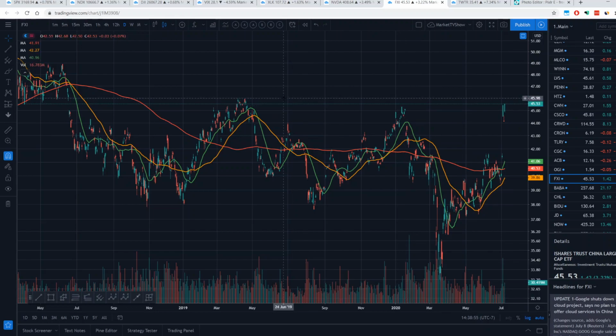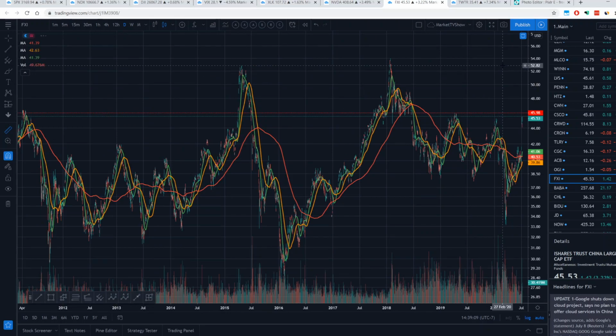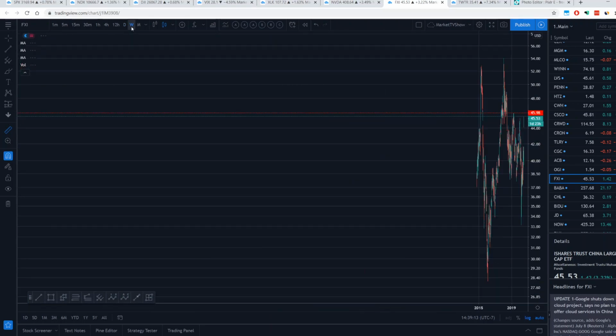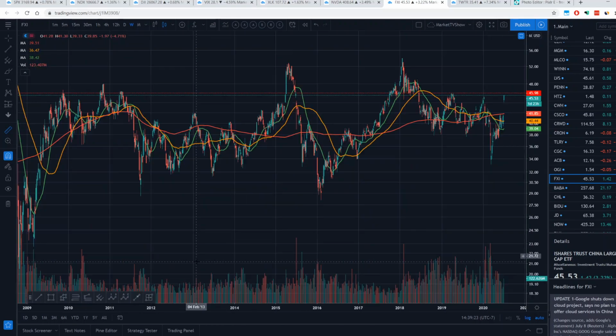If it breaks this high right there and we close above that high with conviction, then we shall challenge this high and then the all-time high. Sorry, gotta zoom back even further. That's the all-time high. But that will be the target right there, and that's about 18% away.